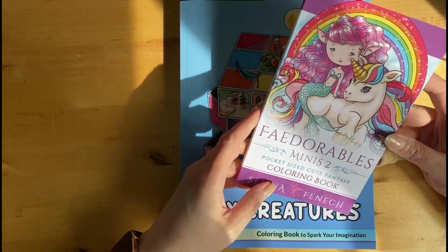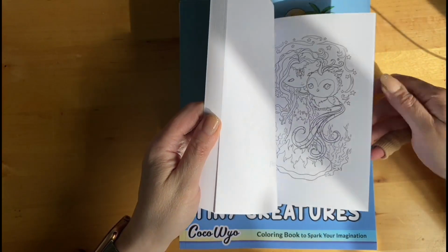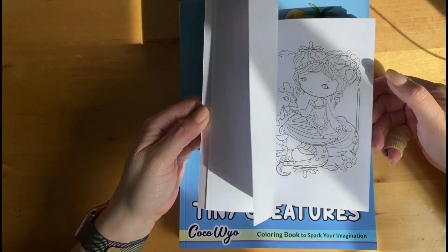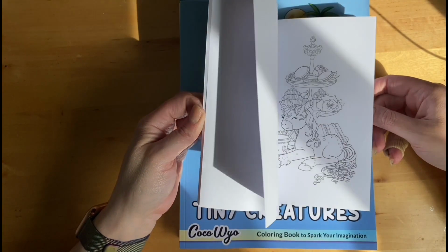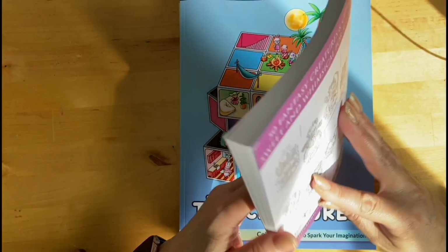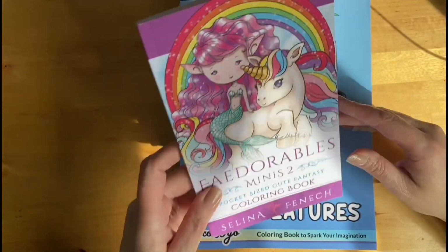So I haven't got any quite small books really, and I haven't got any Selena Fenwick books. So I thought this looks quite cute for a quick little colour. Her Fairy Dorables, that I can't say. Again, loads of people have flipped it. I'll give you a very quick look, blink and you miss it kind of look. But yeah, so I fancied that. Pocket side, cute fantasy colouring book, Fairy Dorables 2 by Selena Fenwick. Cute, kind of A5-ish, feels a bit taller than A5, but somewhere around that size.